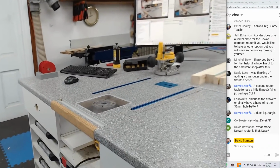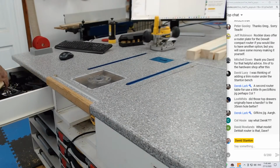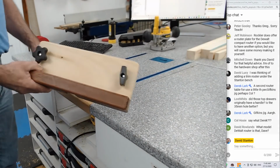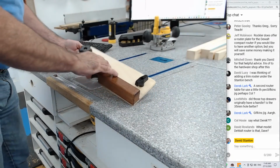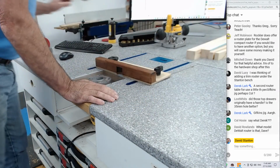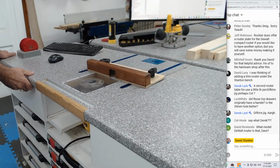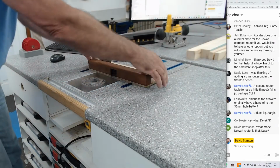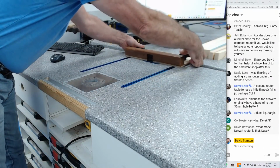If I go up to there, that might work. In this table, I made this little thing. Now I've done videos on how to do all of this. This is a little router fence. I should have made it slightly bigger, and I did say that it was on wheels, so I can drag it forward a little. And then I'm going to drop these T-bolts in there.